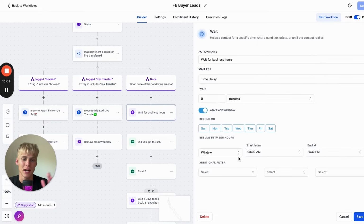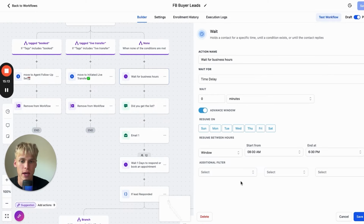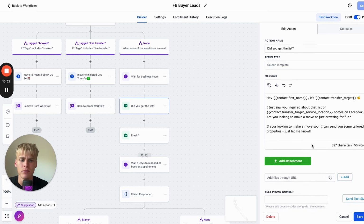Again, some nerdy stuff. If this looks foreign to you, I completely understand. It did to me at first. Basically what this is going to do is wait for business hours, any time that you select here. It looks like we have selected Sunday through Saturday, 8 a.m. to 6:30 p.m. Then we send this lead an automated text. Hey, lead, it's agent. I just saw you inquired about that list of location homes on Facebook. Are you looking to make a move or just browsing for fun? If you're looking to make a move, I can send you some tailored properties. Just let me know.